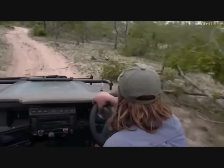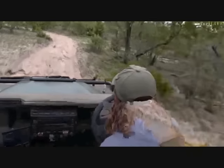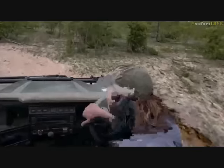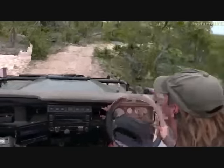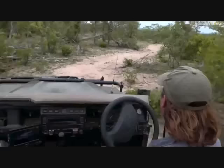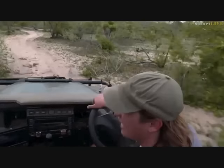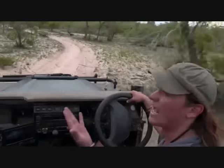Okay, now we're still hoping that we might find a leopard. Marley would like to know, can one type of animal eat the same type of animal? Marley, I think you must be talking like an impala or something. Yes, lions, leopards, hyenas, wild dogs, cheetah can all eat the same type of animal depending on what animal it is.